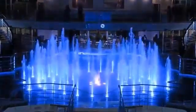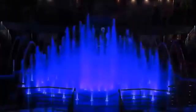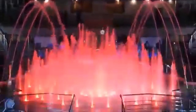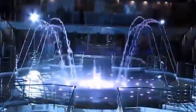Here's one of the fountain shows. Like I said, they do these at night, and they do 3 showings. They're about 5 minutes long, so that if you miss the first one, you can go there about 15 minutes later, and there's another one showing. They do 4 different shows, and then the last night, they'll show all 4 of them back to back.